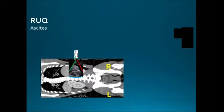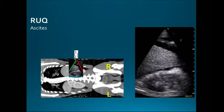And in this case here, you can see, I guess it doesn't work. Here, I'm going to come up here, see if that works. No? All right. That's all right.